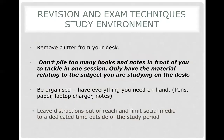Remove clutter from your desk, so have a tidy environment for your study. And don't pile too many books and notes in front of you to tackle in one session. Only have the material relating to the subject you're studying on the desk. And if you've broken your notes into modules and filed them, as I previously mentioned, into individual folders, then just have the folder that you're working on the desk.